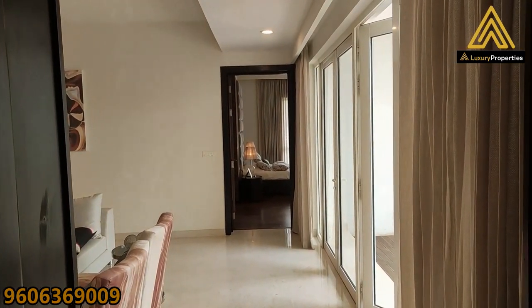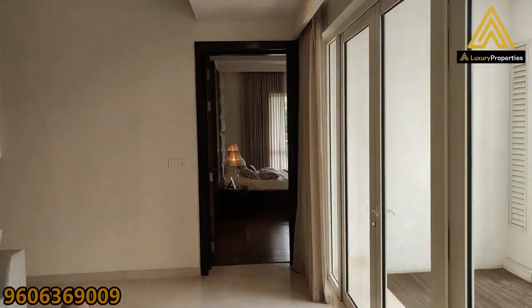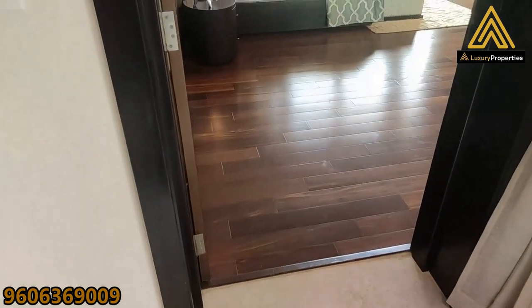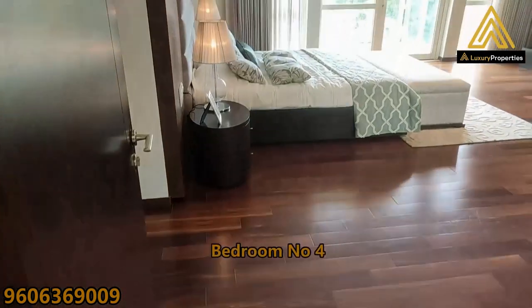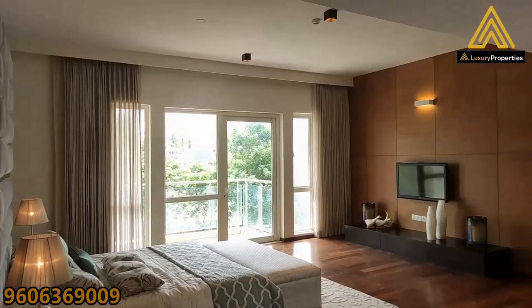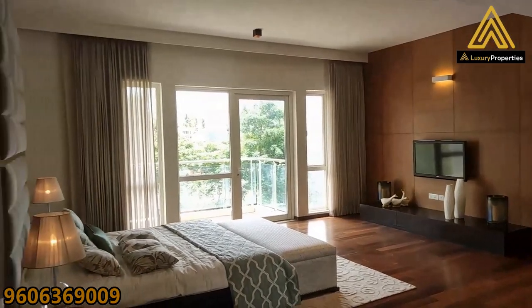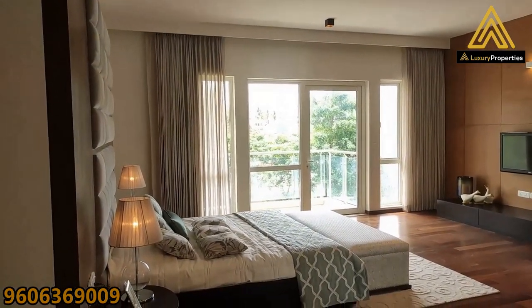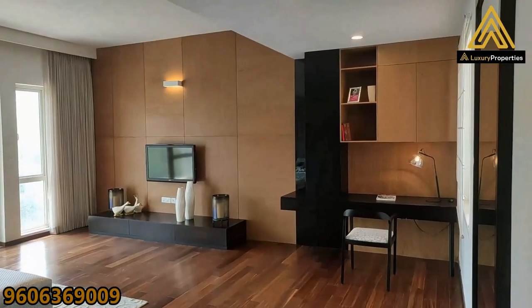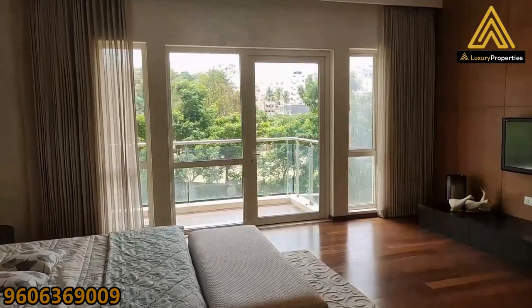Just bang opposite bedroom number three is bedroom number four, which is the master bed. And now we take you into the master bed. The master bed is quite decent in size. In fact, it's quite big actually. That's how it is spread out. That's where the TV unit is. That's where the bed is. And it's got a balcony attached to it. Wooden laminate flooring down there. And that's the study. Now let's walk towards the balcony.